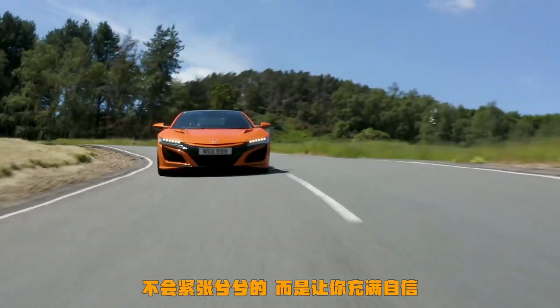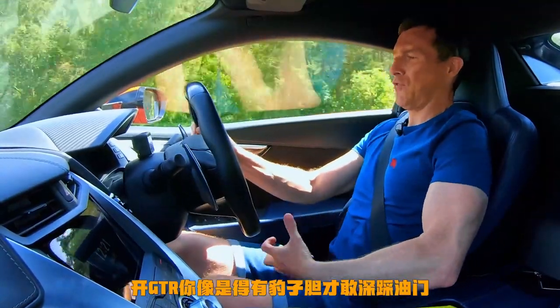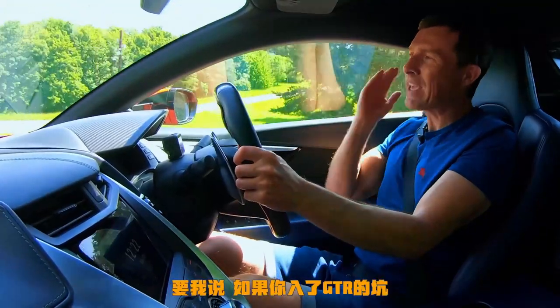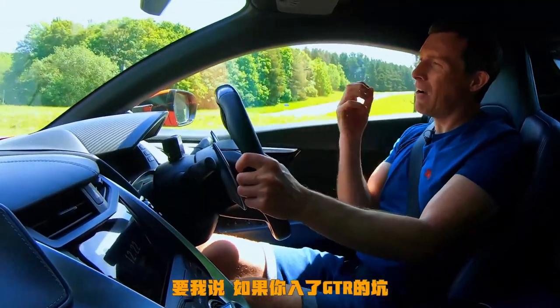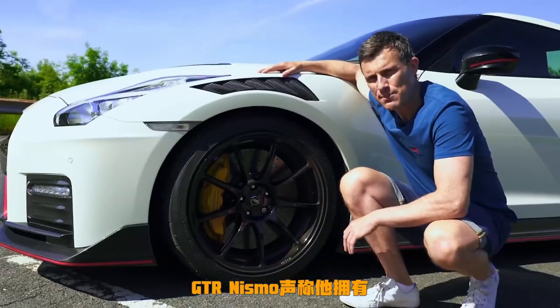It's not as intense, and it's confidence inspiring. The GTR you need big balls for, whereas you can drive this quick with little teeny balls. Though I reckon when you get into the groove of the GTR, it will ultimately be a little bit more rewarding. This GTR Nismo has a claim to fame.